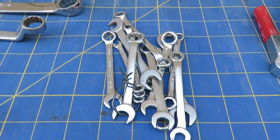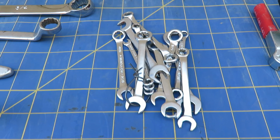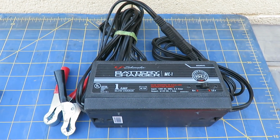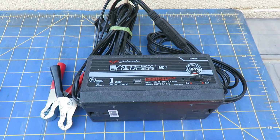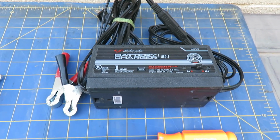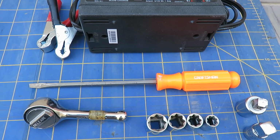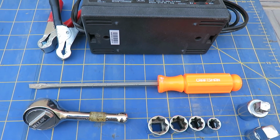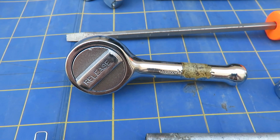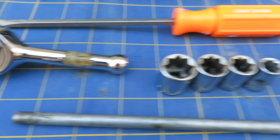Got a pile of Craftsman ignition wrenches. Got this Schumacher MC1 1-amp slow charger. Got a Craftsman orange handle. I believe that's a Master Mechanic 3/8 drive stubby quick release.